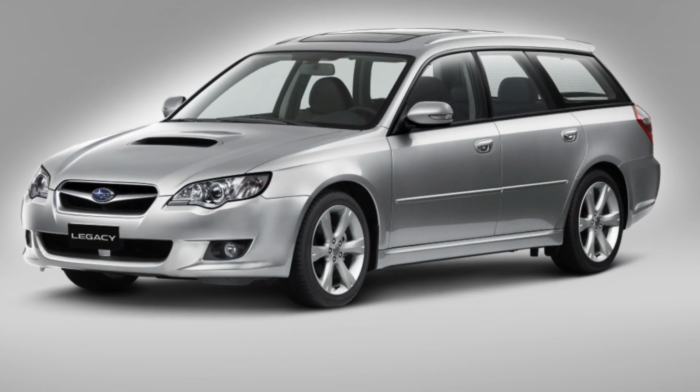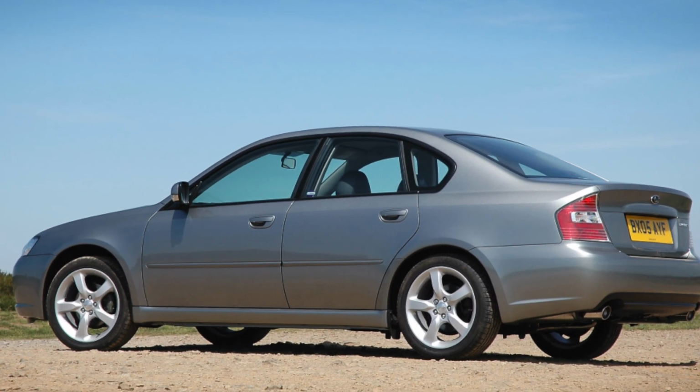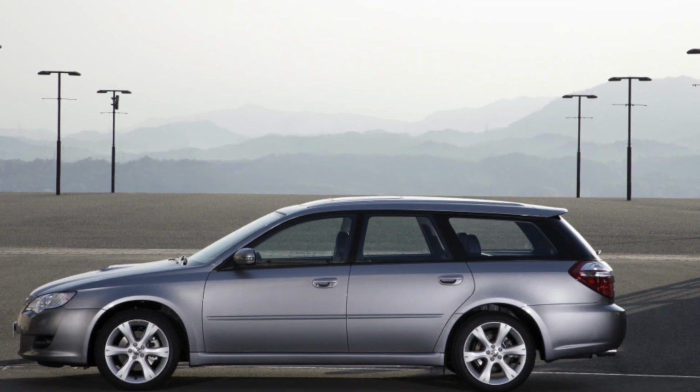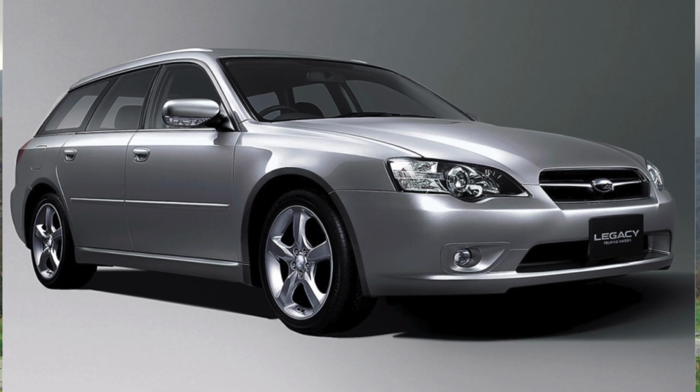Diesel problems will also be caused by other areas that are always critical in such units: the DPF filter and the EGR valve. Unfortunately, more serious repairs, such as replacing the injection system or turbocharger, are very expensive, so we generally advise avoiding this engine.